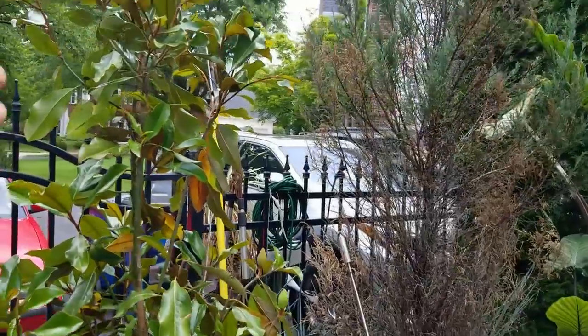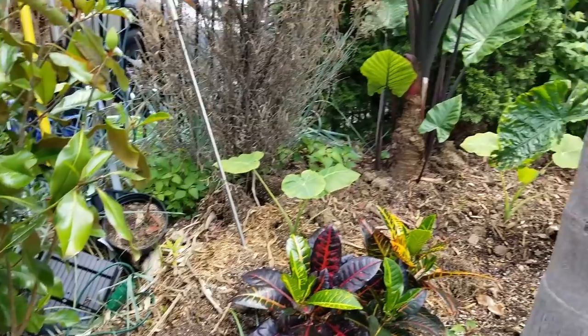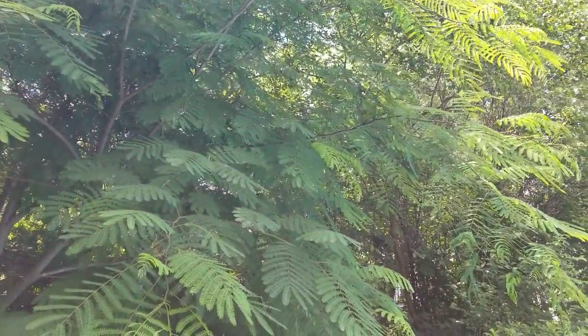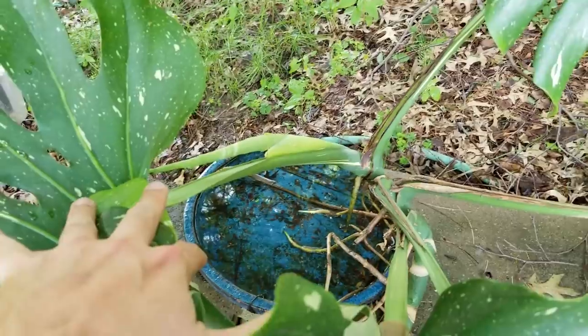It's more just a matter of lighting, but I think it would be happier in a much larger pot. It's still in its nursery can, so I need to bump it up to something bigger. The mimosa tree has some tiny flowers in it, but you're not gonna be able to see them. They're tucked way inside. Let's check on the monstera. Oh, new leaf coming out.